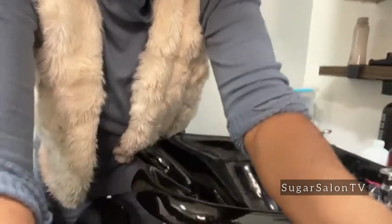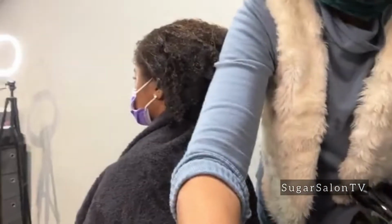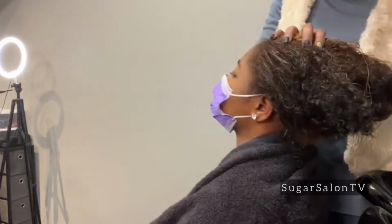And I always try to make sure that the client has a good view of what's going on as well. So I'm adjusting. So you see I raise the camera up higher.